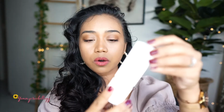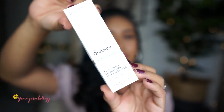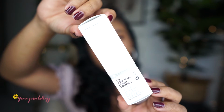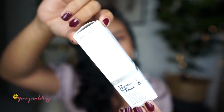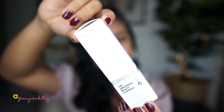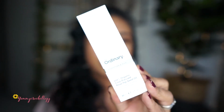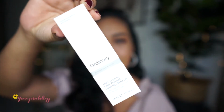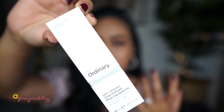So I have this organic cold pressed rosehip. It's 100% organic cold pressed oil. It's rich in linoleic acid, and it also helps regenerate skin cells and nourish dehydrated dry skin. It's also suitable for people who have skin concerns like dullness, dryness, first signs of aging, pigmentation, uneven skin tone, sensitivity and redness, and also wrinkles and loss of firmness. So this product here is actually a very good one for you to try.